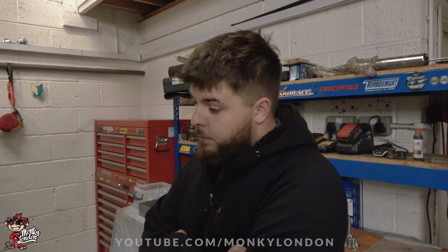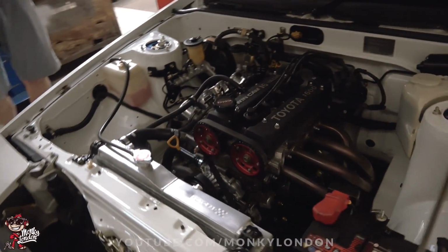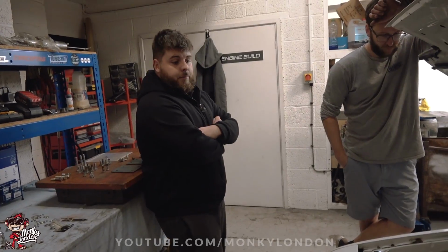Oh, trumpets. 11:1 compression, 290-degree cam, 20 valve, ITBs, forged pistons, rods. Sick build, man. Iconic 4AGE. What sort of power do you reckon? The head is slightly too small on this, but the engine will do 180 horse. And proper lightweight as well.